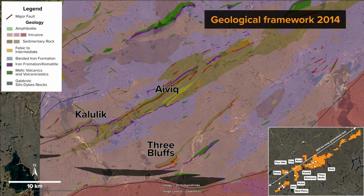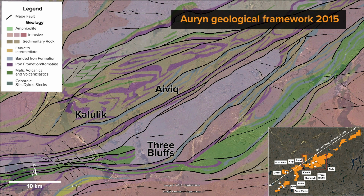Here you can see the geologic framework that we had inherited in 2014 and how that was upgraded through the interpretation of the high-resolution geophysical survey. Importantly, this step defined the structural framework that are our primary target zones to host gold deposits as depicted by the black lines.